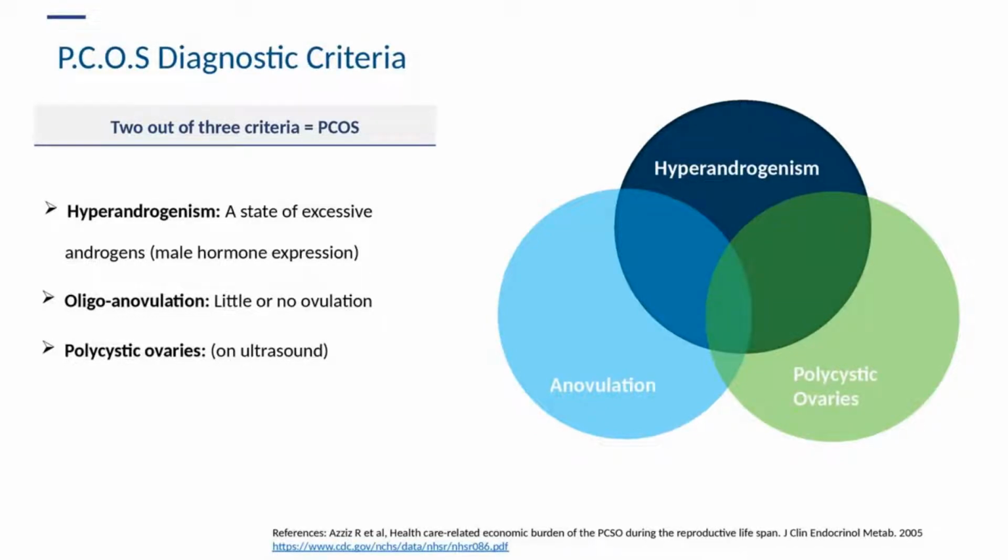PCOS is a cluster of symptoms. Basically, if you have two or more of these criteria, you can consider yourself to have PCOS. Now, I can't make that diagnosis. I can't even tell you that you do have it if you have these, but I can say go see your doctor and discuss whether you may or may not have polycystic ovarian syndrome.